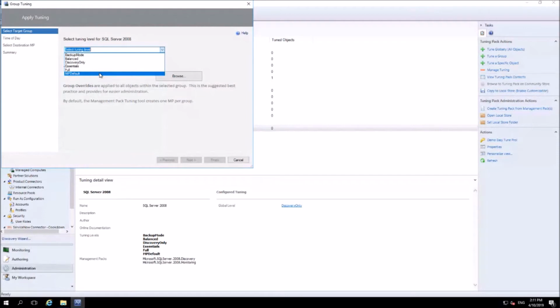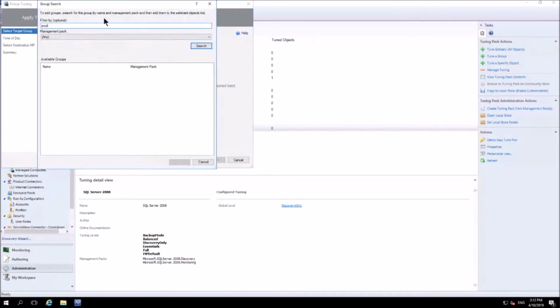The MP default is just that. The management pack authors for the management packs that do the actual monitoring specify their defaults. We extract them when we create tuning packs and allow you to tune to those levels. We also have discovery only, which is what it says on the tin. Everything that isn't a discovery workflow is turned off. All the other ones in this list are fully customizable. So full, essentials and balanced are baked into this community tuning pack. I'm going to select full here, and I'm going to apply full tuning to my production SQL servers group. There it is.